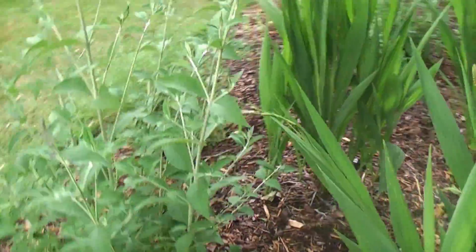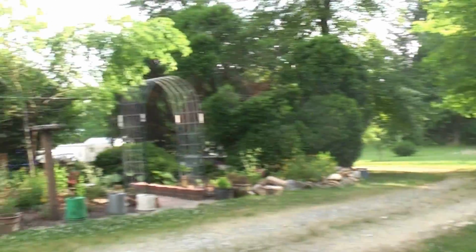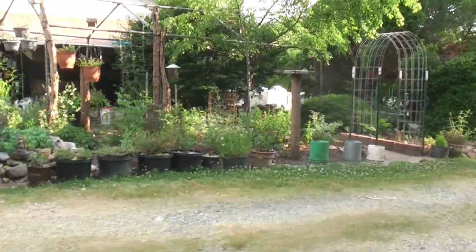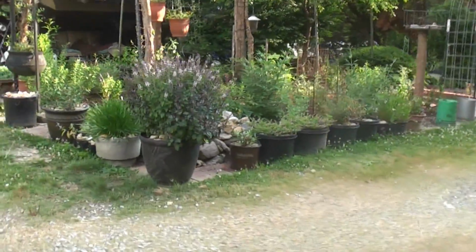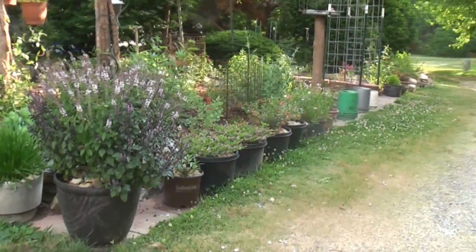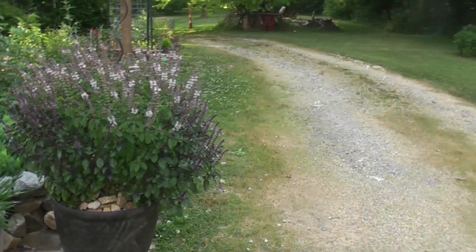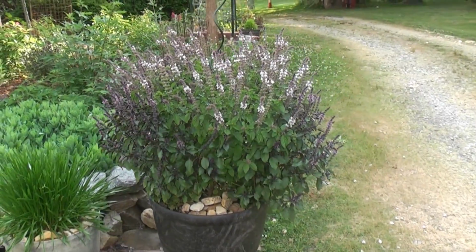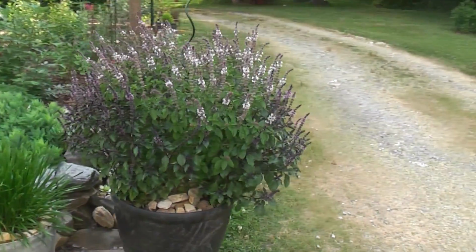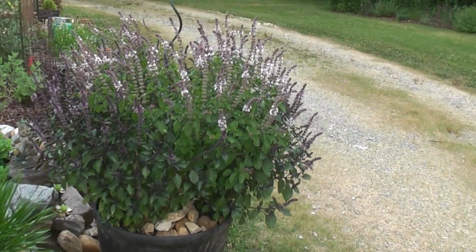All right, that's pretty much it for the big dig. We're gonna move right over here to my north side garden. All right, this plant here is really 4 plants. It is basil. In the very center is African blue basil, flanked on 3 sides by wild magic basil.